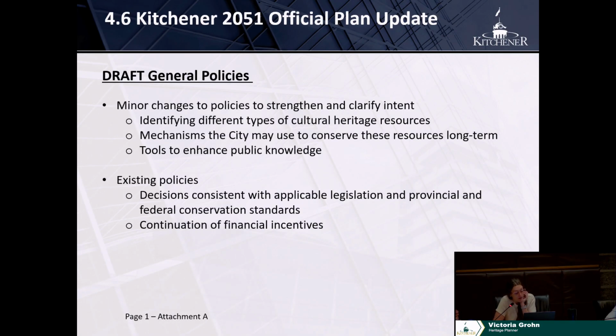So I will be providing a high-level overview of the intent of the draft policies, specifically focusing on the policies that have been drafted to address these priority areas, barriers, and focus areas identified by the committee. The full draft policies are included in attachment A of the staff report, and we can pull them up on the screen as the discussion ensues after the presentation.